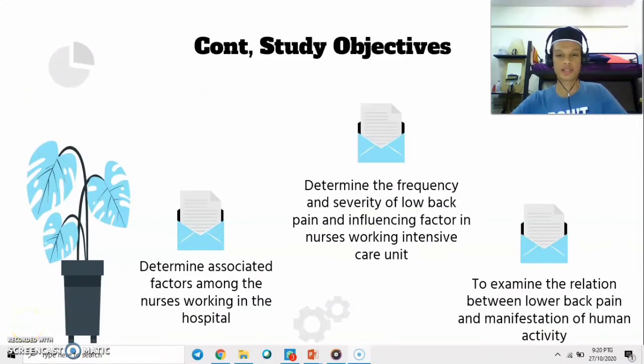Assalamualaikum warahmatullahi wabarakatuh. My name is Muhammad Faizuddin. I will continue the presentation of the objectives that Firdaus has just presented. The next objective is to determine associated factors among the nurses working in the hospital.